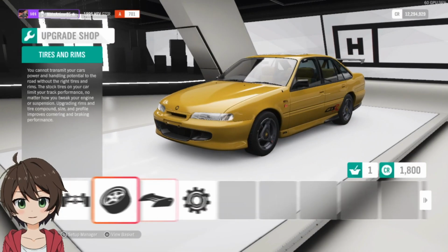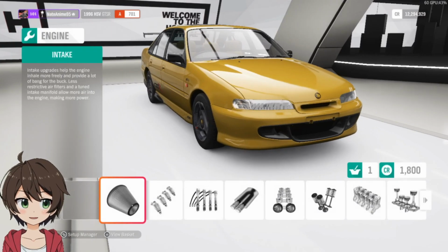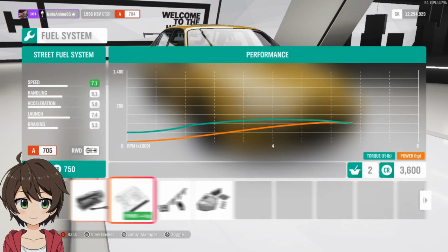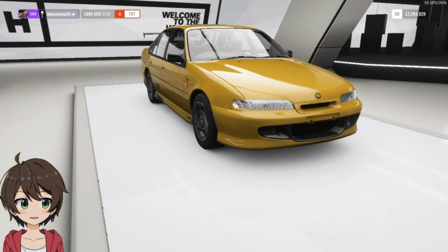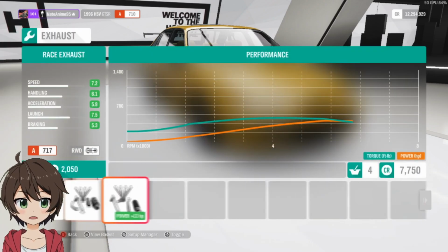Not yet. We're on Fortune Island, so I'm probably going to end up drifting this thing down the mountain. I don't know what it is about Aussie vehicles. For some strange reason, Aussie vehicles to me, they need their tires spinning at all times. Like smoke needs to be coming from the rear tires at all times. So with this car, we're going to be drifting it down the mountain of Fortune Island.